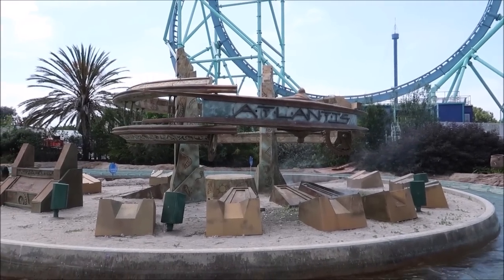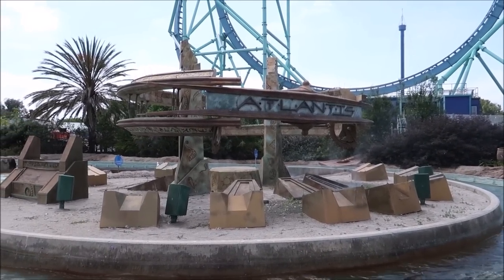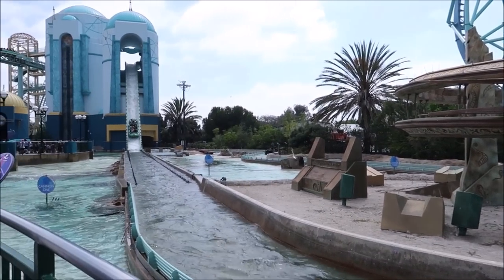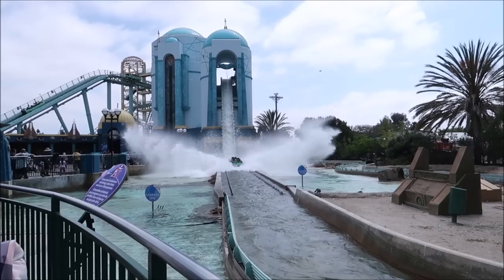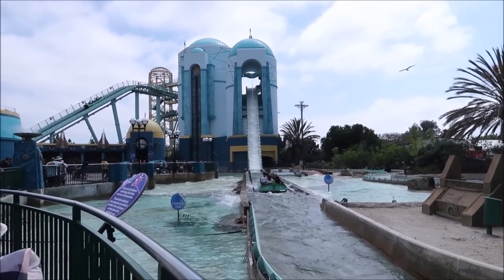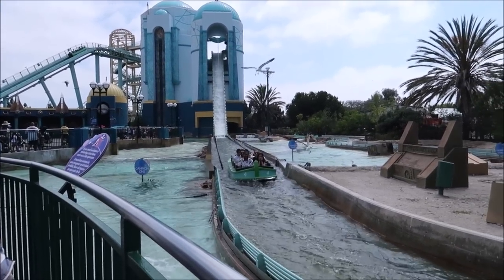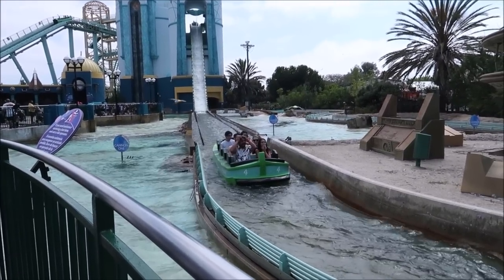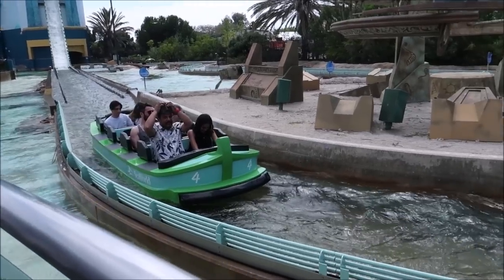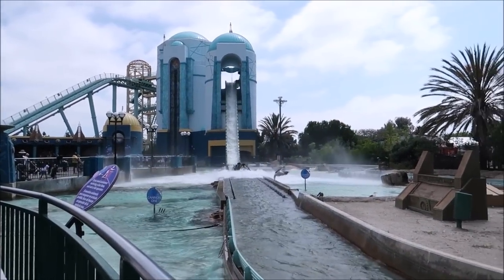Now it's time we do Atlantis, and I don't even know if it's called Journey to Atlantis or just Atlantis, but it's funny because this isn't just a water ride. You would think this is like one of those typical flume rides. It's a hybrid, and it's actually a roller coaster, and I cannot wait. It's so fun going through here. Doesn't look like you get that wet, but the birds attack you, it seems. Did you get wet? A little bit, not too bad. Look at those birds, look at them.